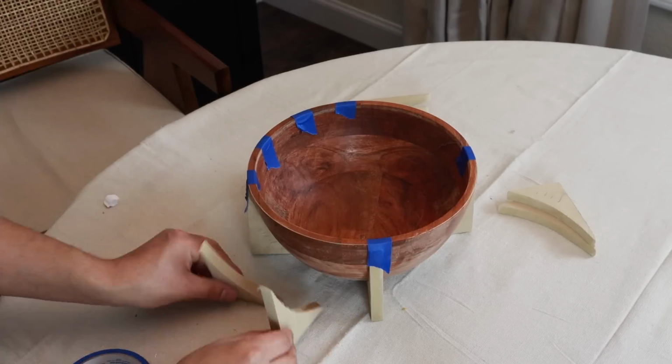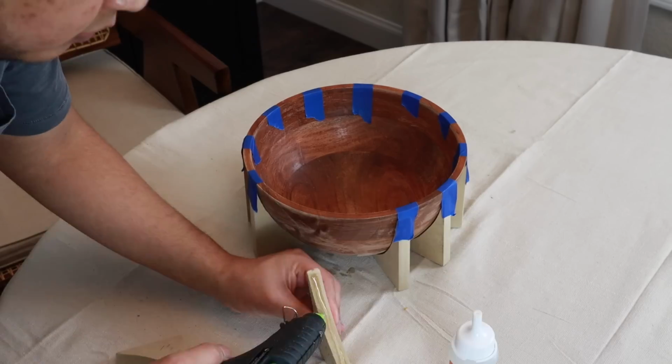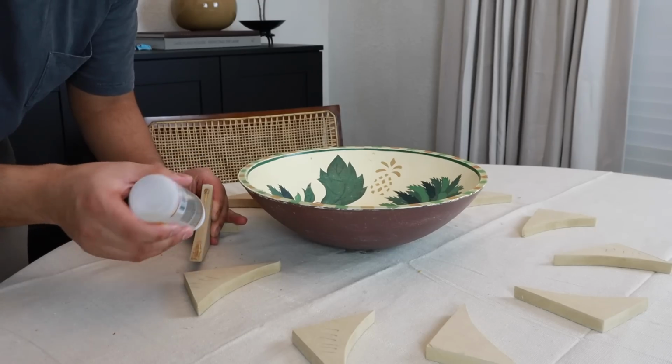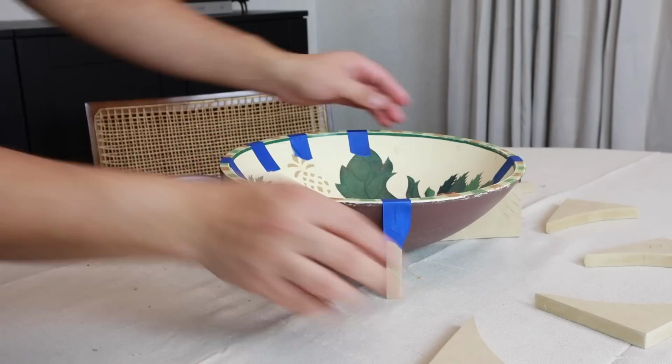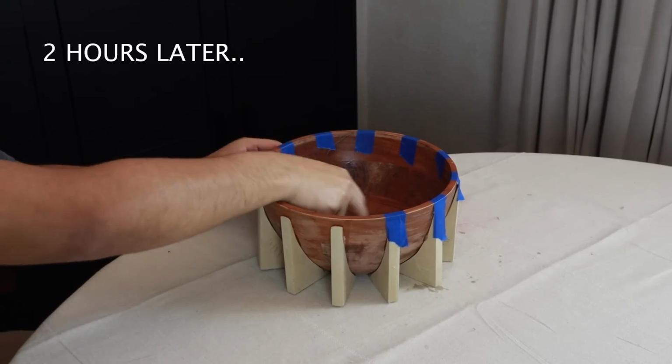Honestly, it wasn't really that necessary. And then just do it for the others. And honestly, I'm kind of eyeballing and making sure that the spacing is even, but you know, it doesn't need to be that perfect. And of course, do the same thing for the other bowl.